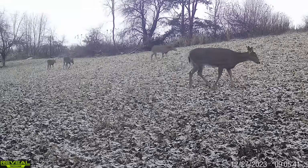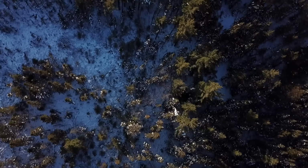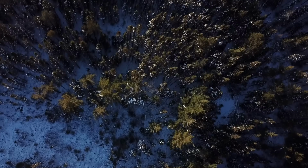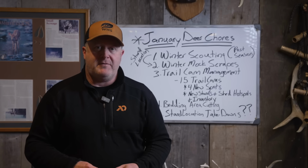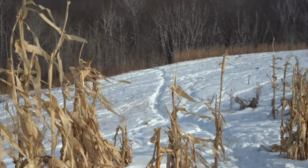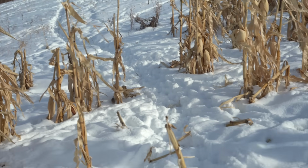Think upper north or up north type deer yards. So upper Midwest, where deer are congregating from miles around. I think of the UP of Michigan, where they might migrate 20 miles or 18 miles, 15. And they all congregate together, and the amount of sign they leave over a few months is staggering. The amount of pellets, the trails, the ice trails in the spring when the snow melts and there's still ice crisscrossing through those cedar swamps.